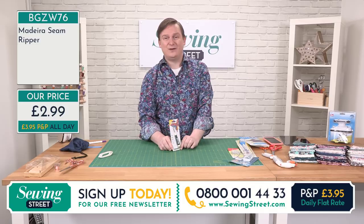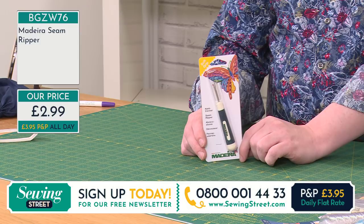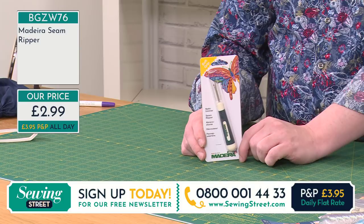And when you do have one, you want to make sure that you've got a really good one. This one looks really nice and sharp. I haven't used this one myself, but any unpicker is worth a go. And at $2.99, what? That can't be right. I like it. We're not going to change anything. Hannah's away. We're going to leave it at that. $2.99 for the Madeira seam ripper.